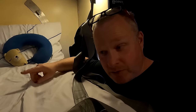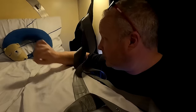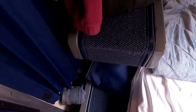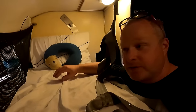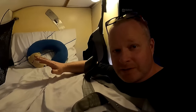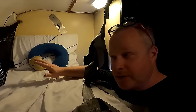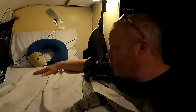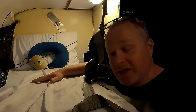And to get up and down, the best thing to do is to go in head first and go back out feet first, because you've got these steps right here that you can step on, and they're pretty easy to go down backwards. I wouldn't call this the biggest area to sleep in, but it is nice and it is comfortable. The bed is plenty long for most people, and I really like it.